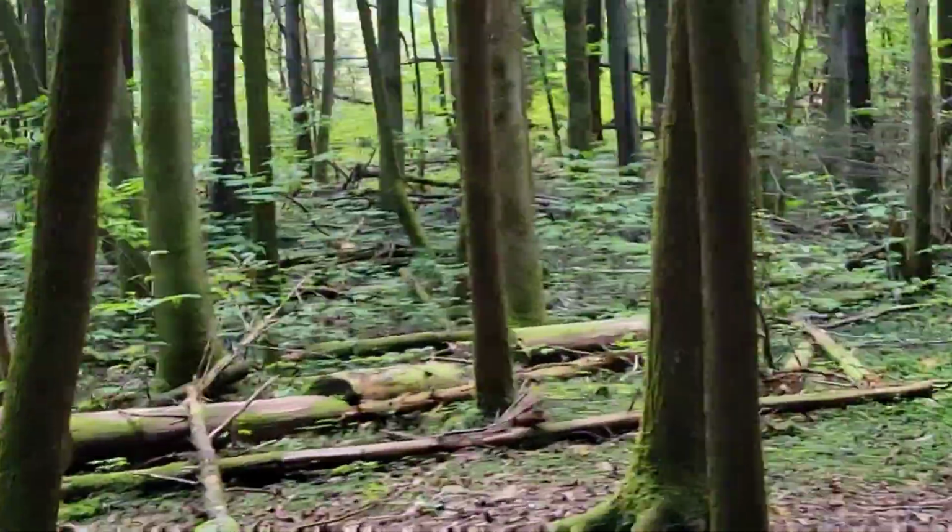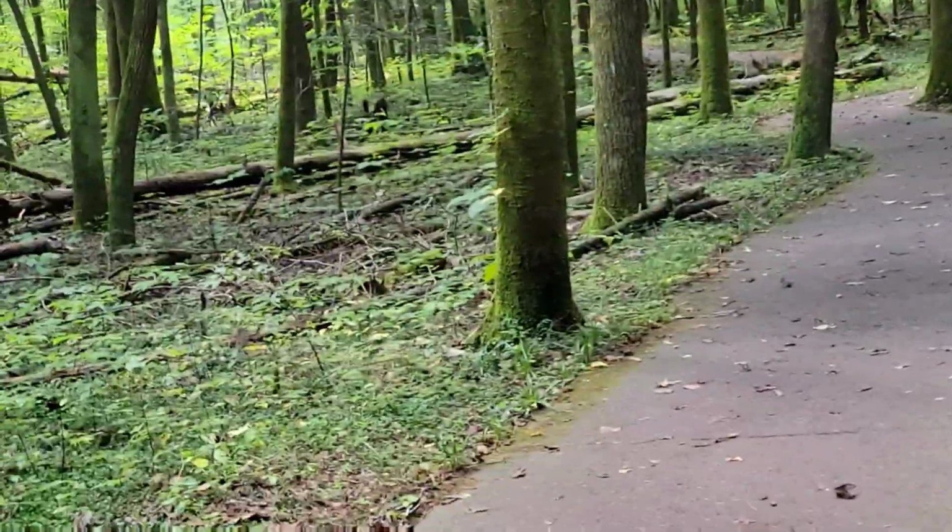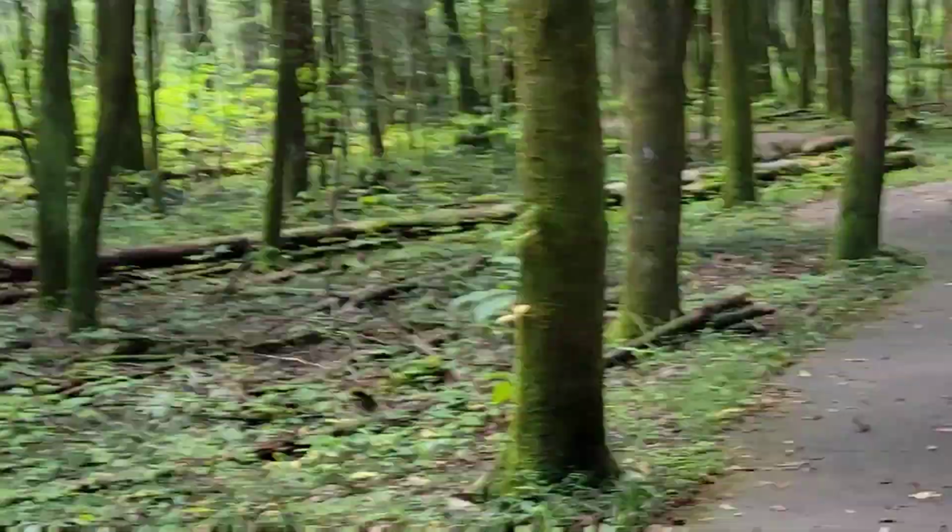Oh, you can hear the water back here, the little creek that runs through here. So pretty, so beautiful.